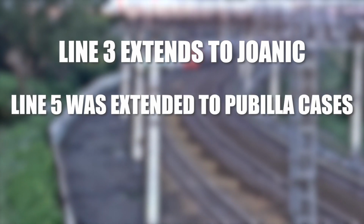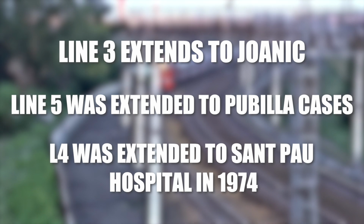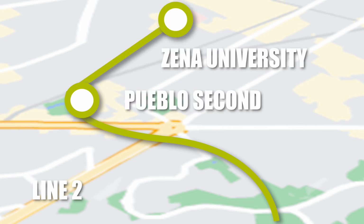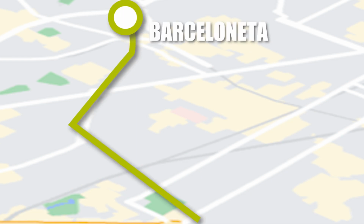Once again, Line 5 was extended to Pubilla Cases. L4 was extended to Sant Pau Hospital in 1974. Line 2 got a major 6 kilometers extension starting from Pueblo Second to Xena University in 1975. Within a year, Line 4 got its last station extended to Barceloneta.